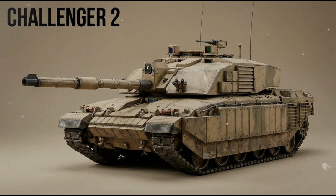The Perkins CV12-6, a diesel engine producing 1,200 horsepower, provides adequate performance with a maximum speed of 59 kilometers per hour. The hydrogas suspension provides excellent cross-country mobility.